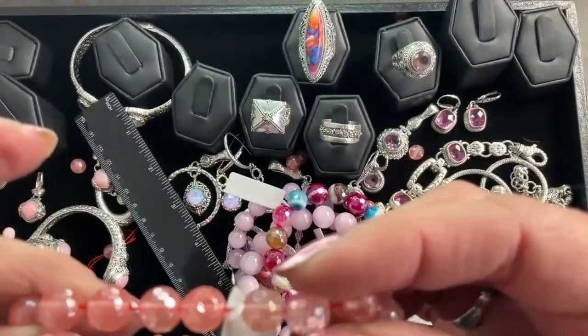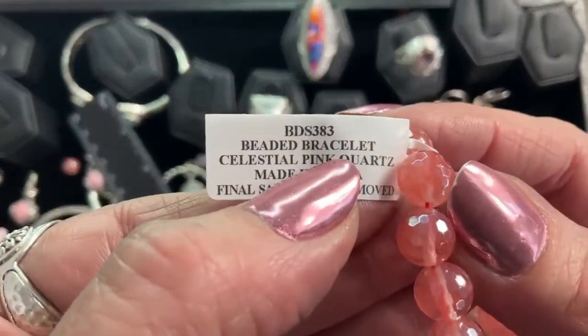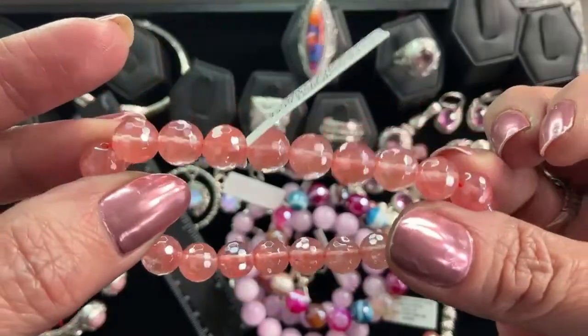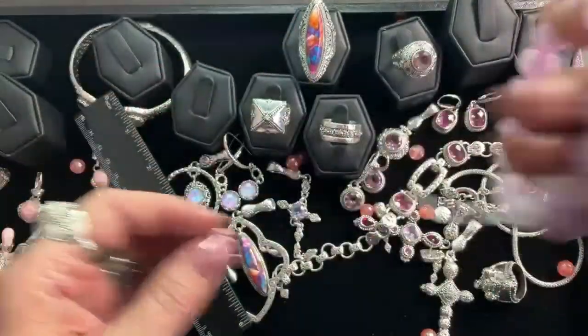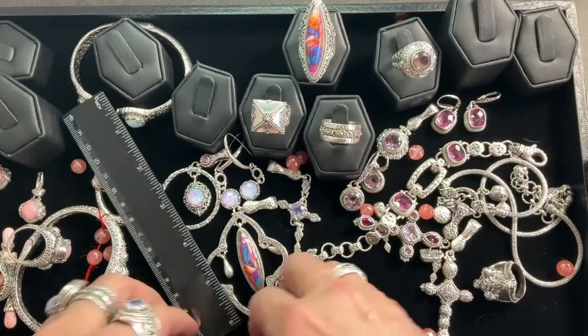Oh, I'm looking at this stretch. Oh, the stretch is a little bit different in this one. Okay. And then did I already show the multi, right? Yep. Okay. So with those, I think that is it. I think so. Oh, I'm going to end it.